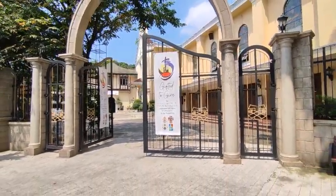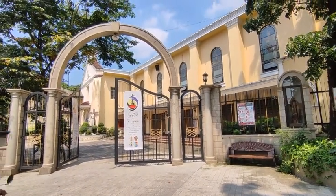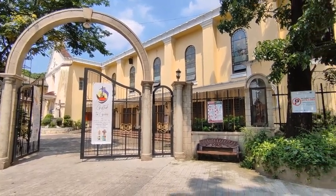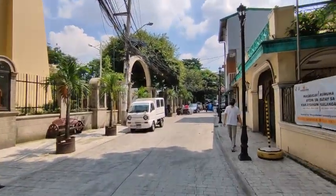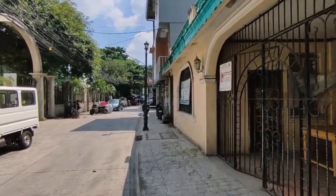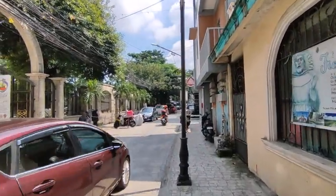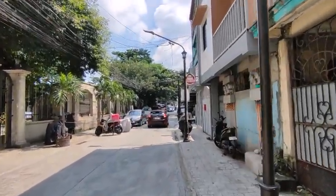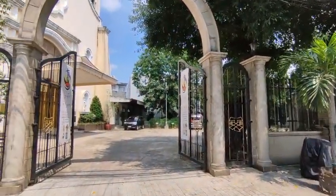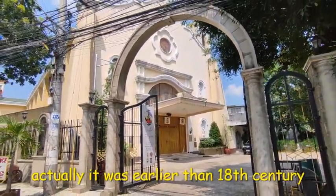I finally got to see this church by, I would think, early 2000. So this began as a rest house for missionaries that were going to be sent to other places in the Pacific, where the church is thinking of converting to Christianity, especially in Japan. This was in the 18th century.